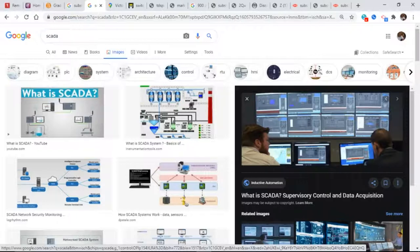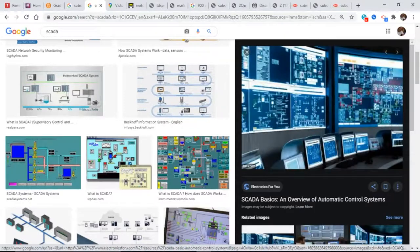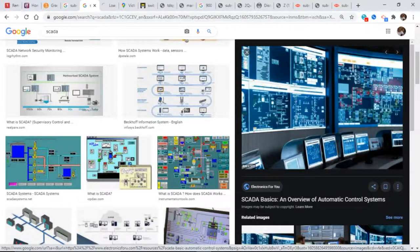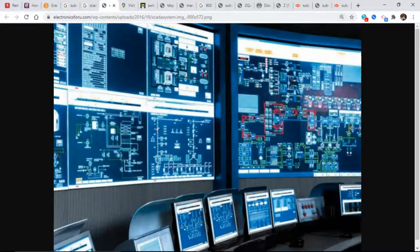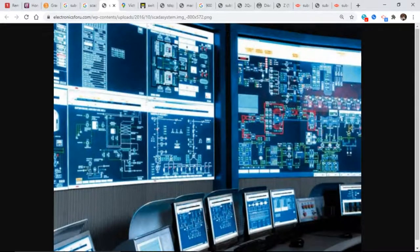The monitor part, and Professor V can jump in on this also, is really critical in your SCADA systems. If you don't monitor the major components of equipment in your system, then you're really not utilizing the system as you should. To be honest with you guys, this is relatively small in a SCADA system, but they are watching and monitoring a lot of information.